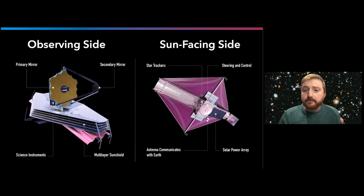So here's that sun shield. The lower part of Webb is where the five-layered sun shield rests, and that sun shield always faces the sun. This is also where its ambient temperature equipment rests, like its solar panel, antenna, computer, gyroscopes, and navigational jets. Its tennis court-sized sun shield protects Webb from external sources of light and heat, which ensures it can detect faint infrared signals from very distant objects.